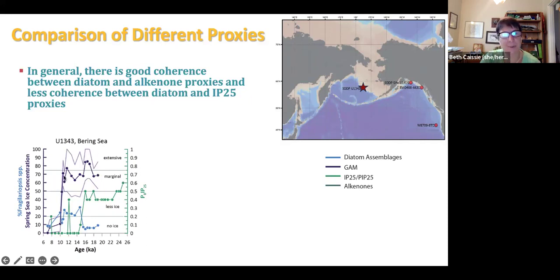And what you see is both the GAM and Fragilariopsis show us that there is sea ice until about 10, 11,000 years, and then it decreases and goes away. The Fragilariopsis is low out here, and so even the GAM is showing high sea ice. There are different sea ice diatoms that are prevalent at this point in time. So Fragilariopsis is low. But the PIP25 actually says, nope, sea ice disappeared around 16,000 years ago.